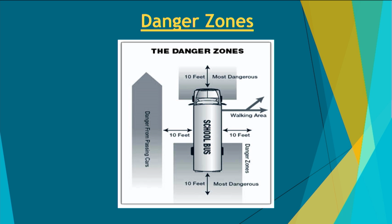Most students that are fatally injured are between the ages of 5 and 7 years old. They are hit in the danger zone around the bus, either by a passing vehicle or the school bus itself. Drivers and attendants should be thorough on a daily basis to ensure all students have been accounted for at all times. This will also help to reduce student injuries during the loading and unloading process.